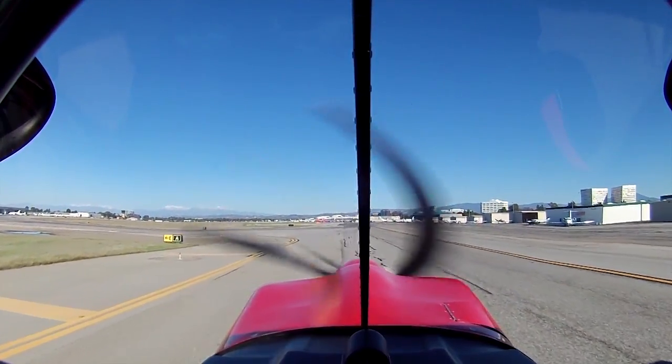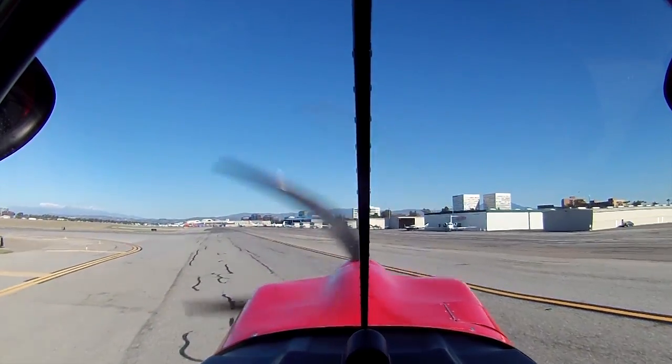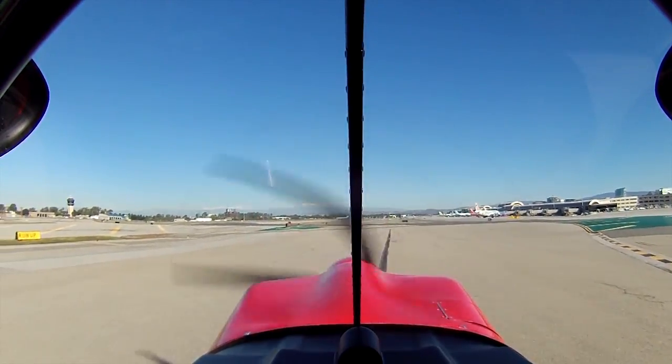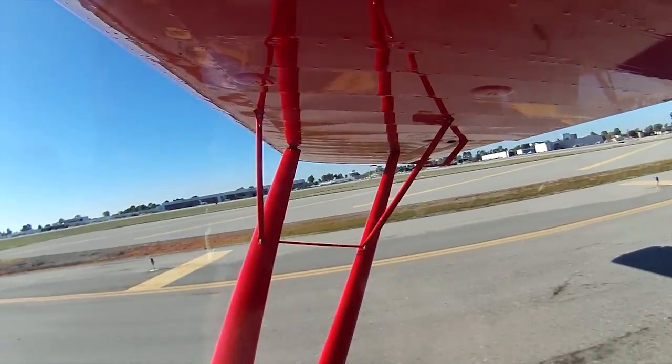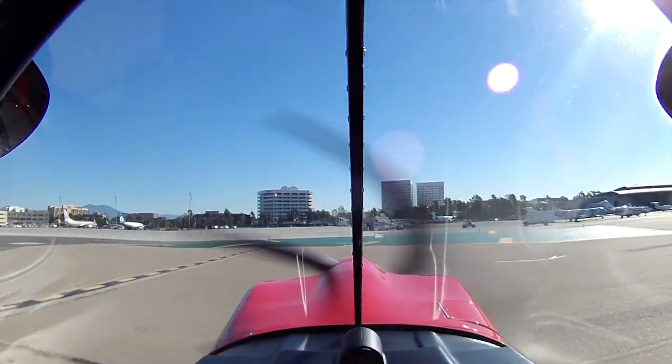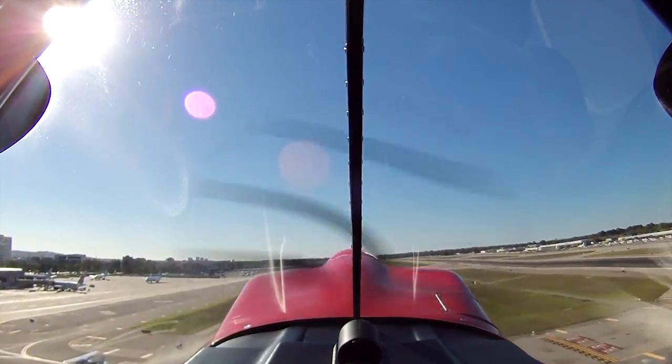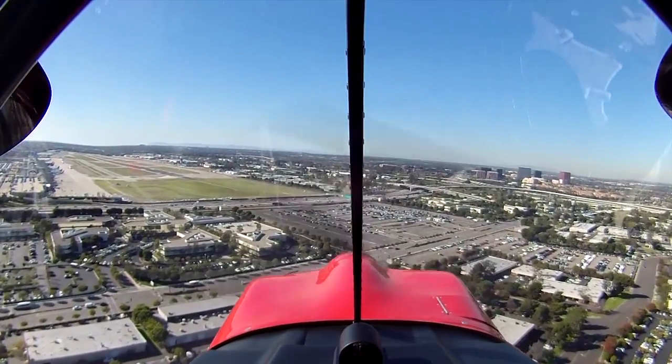To get a feel for taxiing a tailwheel, I zigzagged across the taxiway and made figure eights in the run-up area. So I'm using a combination of brake and power as necessary just in order to get it straight, convince that tailwheel to turn around. Yeah, it gets off the ground pretty quickly, doesn't it? Yeah. Landings are a humbling experience.